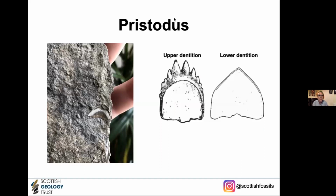Now Pristodus, these look really, really weird, so I've drawn a rough diagram of the upper dentition and the presumed lower dentition. These are teeth in the sense that it's what the animal used for eating, but they were more like tooth plates. So what we think is that it would have had this lower dentition, just like the one that you can see in the picture here, and that would have just had one cusp. However, the upper dentition is thought to be multicusped.